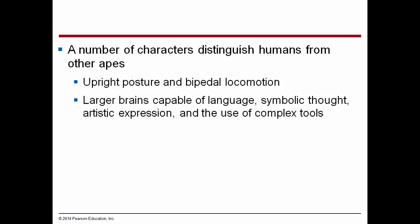A number of characteristics distinguish humans from other apes. We have an upright posture and bipedal locomotion. We have larger brains that are capable of language and symbolic thought, artistic expression, and the use of complex tools. Some other animals have these capacities as well, but human beings have really refined them, and we're the best at it.